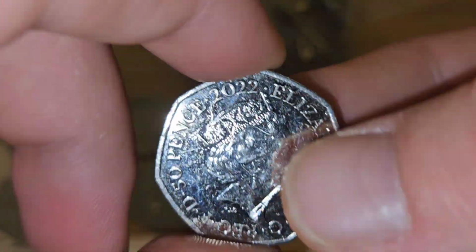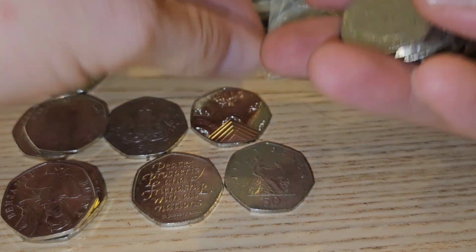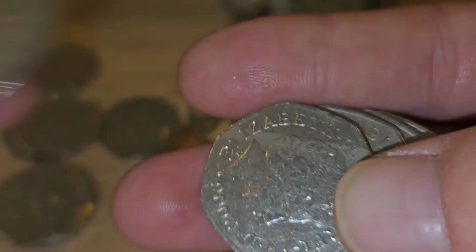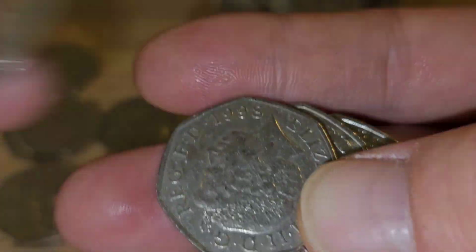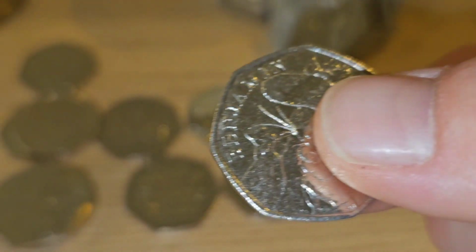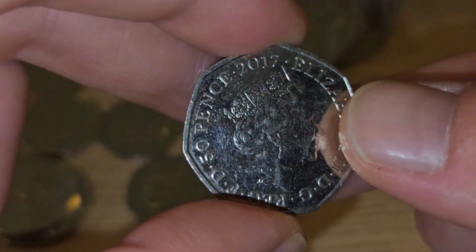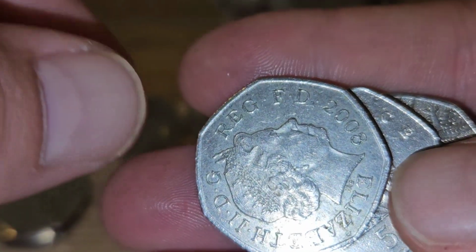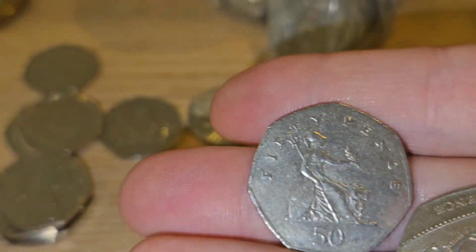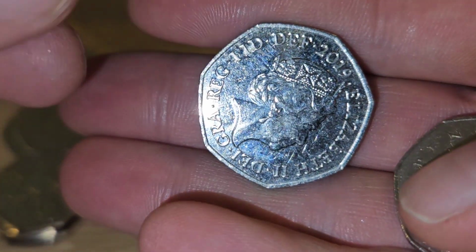50p's, 2022, Platinum Jubilee or Pride? Feels like a Pride, is indeed. Stick that down there above the Britannia. 19, another Benjamin Bunny, that is the fourth one so far. Any rotation? No rotation, always a-okay with that coin. 2008 shield, 12, 13, 19.